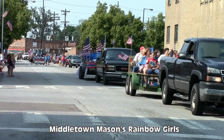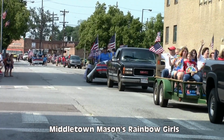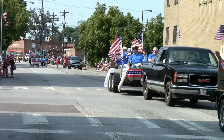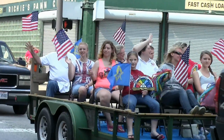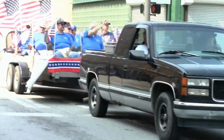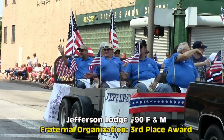I believe these are the Middletown Masons Rainbow Girls. I think their sign was on the other side of the trail. There's our Jefferson Lodge Masons.